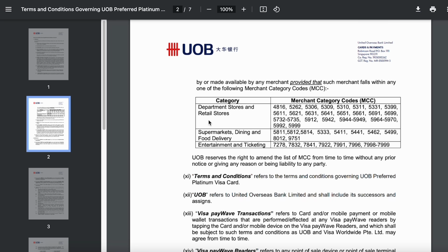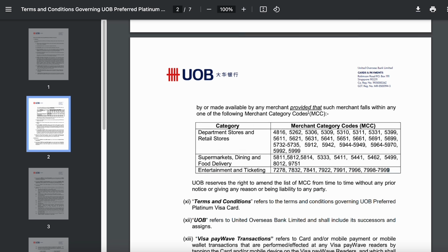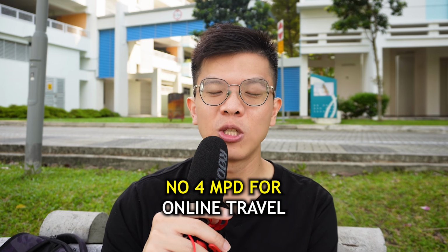The other thing I don't like about UOB PPV is the online category. It's only limited to online shopping and online entertainment. Your online spend categories will include merchants from departmental stores and retail stores, dining and food delivery, entertainment and ticketing. But you realize something important is missing, and that is online travel, because when you pay for your flight tickets or you want to book your hotels online, all this you cannot use PPV because you cannot gain that 10x points or 4 miles per dollar, which makes it a relatively bad card.